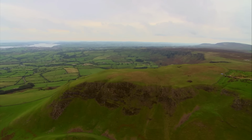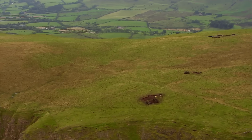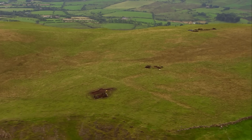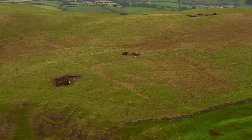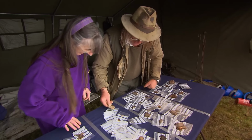To prove it was Bronze Age, it's vital we get radiocarbon dates for our trenches. Except that we didn't get any. Sadly, all our samples were too small. But who needs science when you've got a couple of flint-obsessed anoraks at hand?